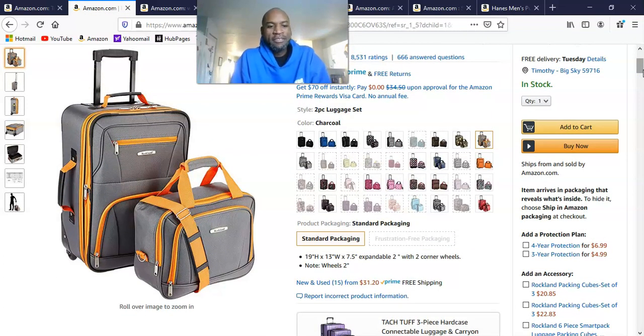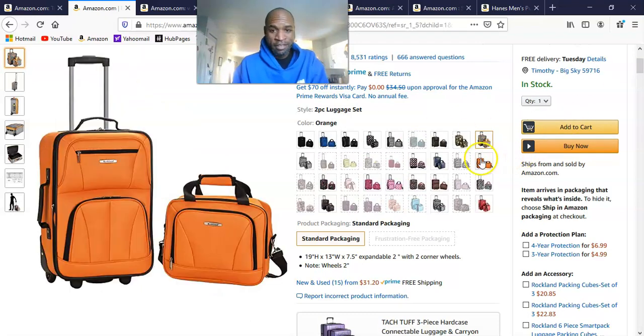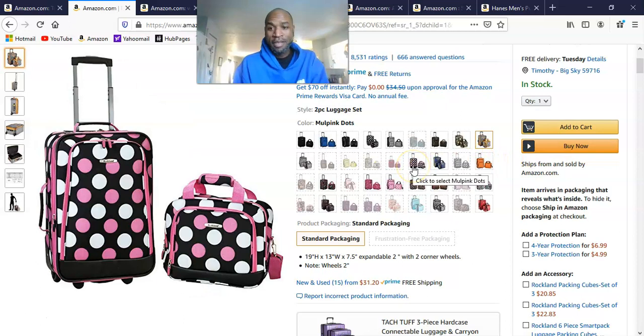Different people like different things. Some people like wheels on their carry-on bag. Some people don't. Just shop around, find what you like. I recommend something like this, or like this.